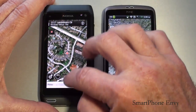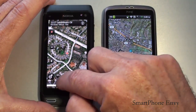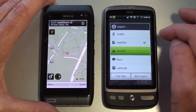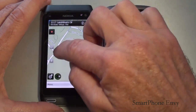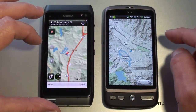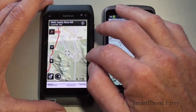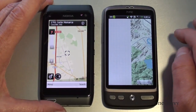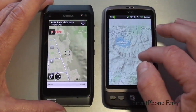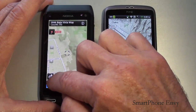All right, and let's go to terrain view on both. Layers, terrain. And let's zoom out. Okay. And it scrolls pretty easily, or flows pretty well. No redrawing at all. And again, getting some redrawing on the Desire. All right, let's do a little navigating.